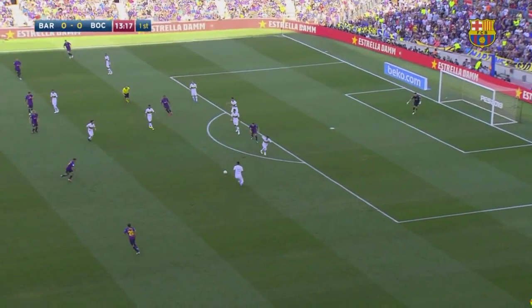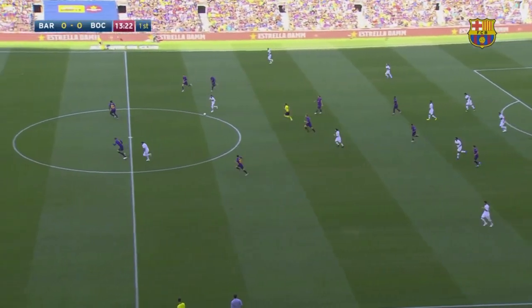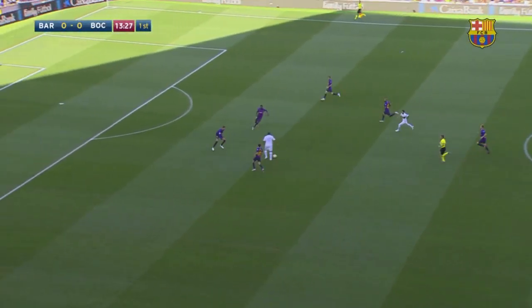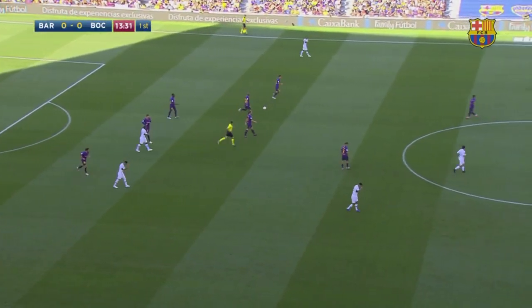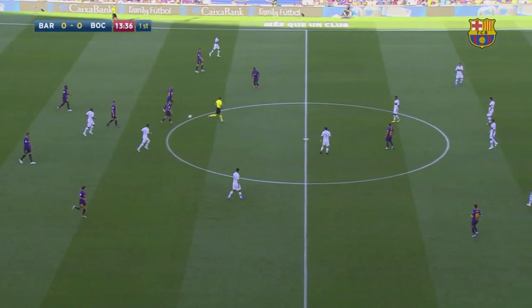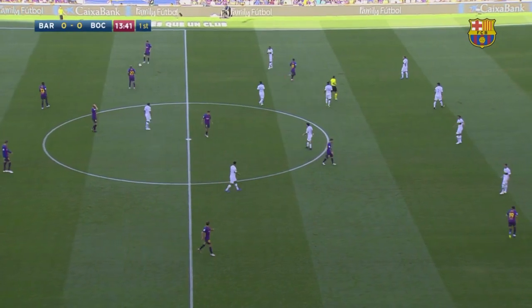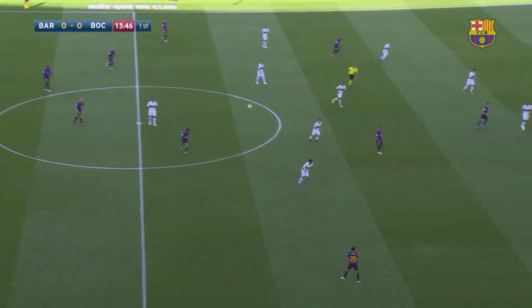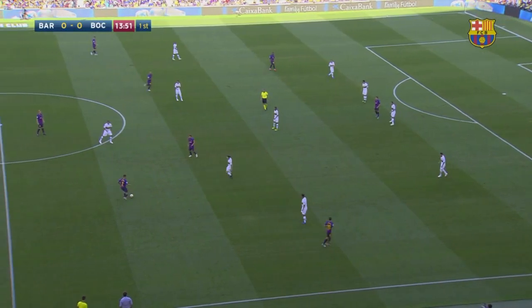Rakitic, the long-range effort. Comes off a defender. Making the run. Miranda says thank you very much. Gives it to Arturo Vidal. Vidal to Coutinho. Malcolm lays it back to the Bayern Munich midfielder. Someone saying sign in Barcelona. I don't think a lot of people saw that one coming.